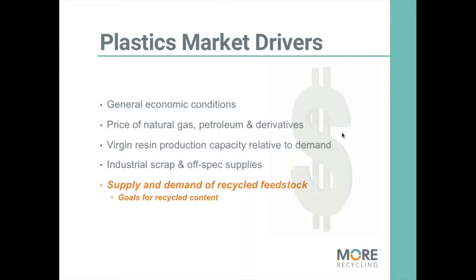But really the key to what drives things at the local level is supply and demand for recycled feedstock. So what the markets are actually able to use. And a lot of that is tied back to the original point of the general economic conditions. In a recession, there's a lot less demand because there's just not as much output going on. But where you have high demand, some of these other points are mitigated.